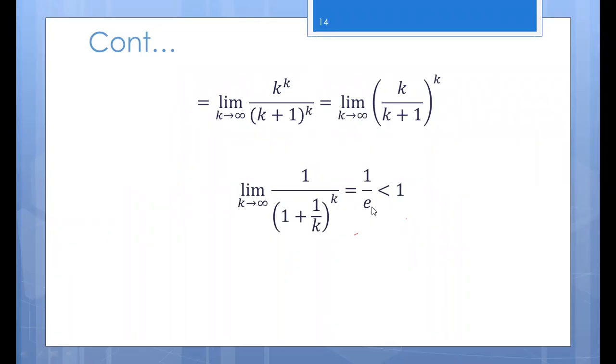which is a special limit, that is e. So the limit is 1 over e, which is less than 1, and this is the criterion for the series to be convergent when checked by the ratio test.